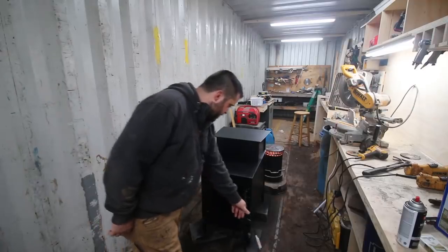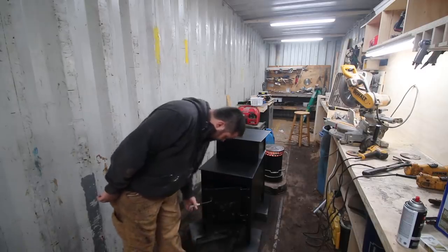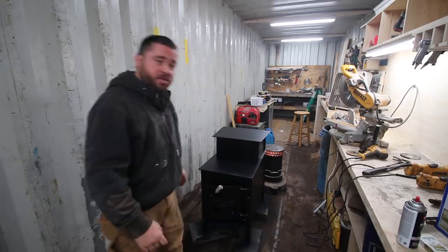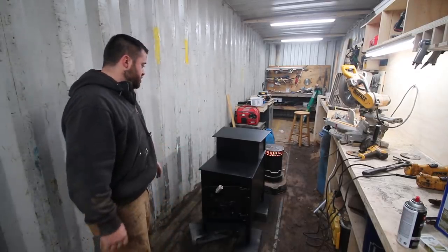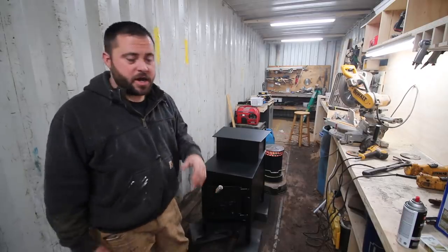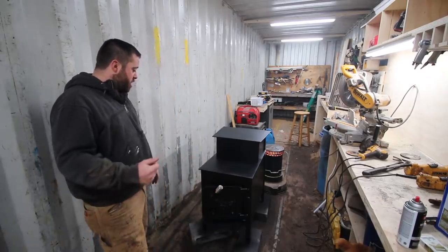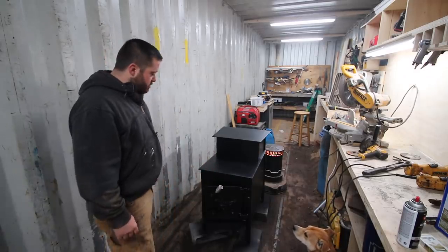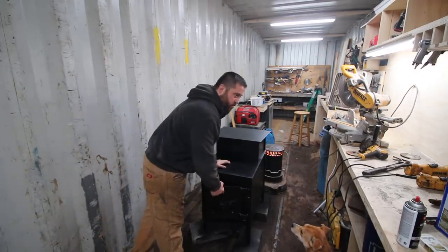It's all finished. I got the door installed, got the tape off the handle. Looks good. I might touch up a few areas once it's set in place, but overall it looks good. One thing I will note is that this paint's probably not gonna last. It's gonna get burnt off probably instantly on the first fire. So, I mean, it looks good to start with, but it probably won't hold up.